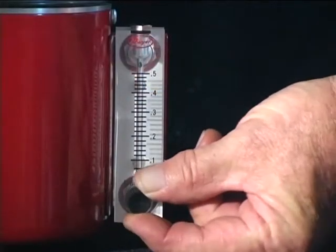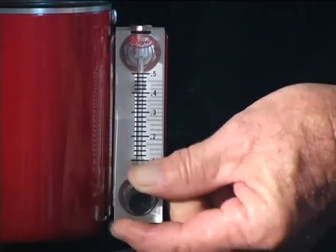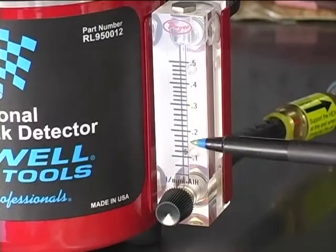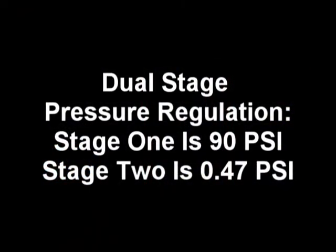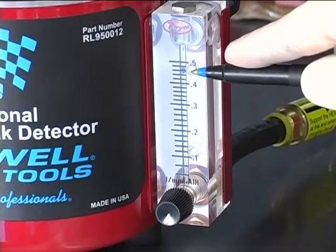Another valuable feature of the diagnostic leak detector is the integrated flow meter. At a glance, the operator can verify if smoke is flowing into the system under test. The diagnostic leak detector incorporates a tamper-proof inline regulator that regulates the input air pressure to the flow meter at 90 psi. At this pressure, the operator can quickly verify the size of a leak in the system. A 0.02 leak will register about 0.1 liters per minute. A 0.04 leak will register about 0.5 liters per minute.